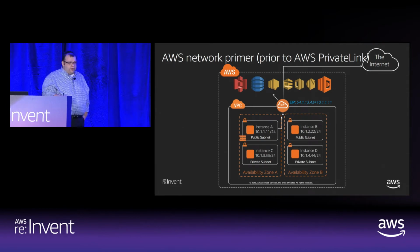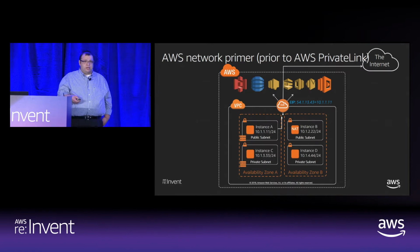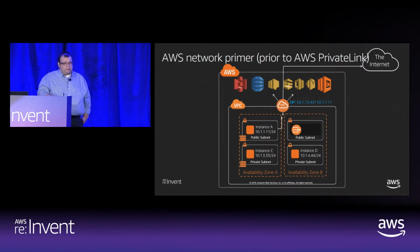Now, if you have private resources that need to talk to the internet, that's also possible. But usually what you would do is use something like a NAT gateway, which is our managed NAT service, which will allow your private resource to also talk to the internet, but without exposing their private IP address.